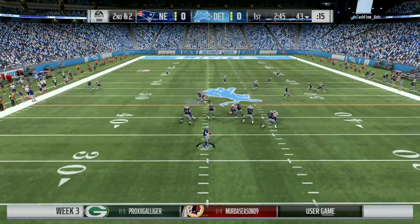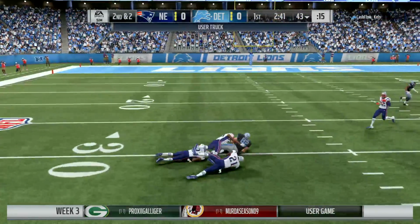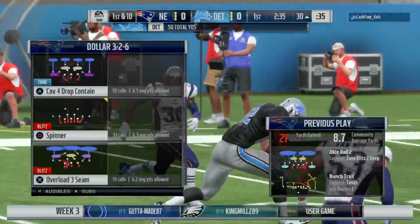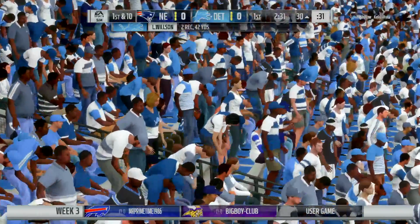Here's Stafford now on 2nd down. Oh, he's got a man wide open, complete. And he's got this to the 30 before being taken down. A very solid gain of 27. And there's a completion to the tight end.